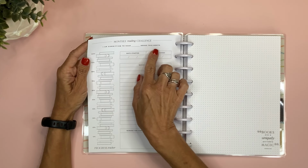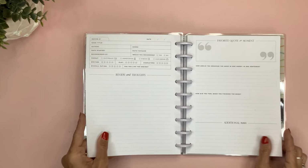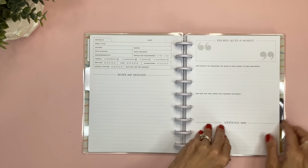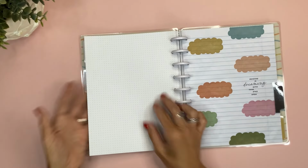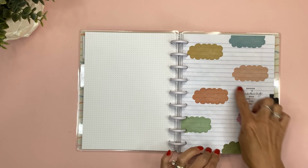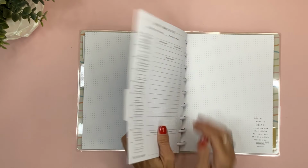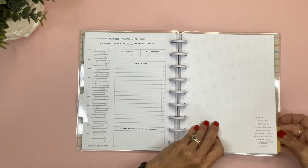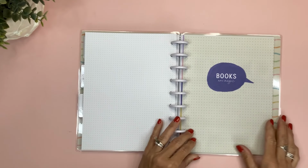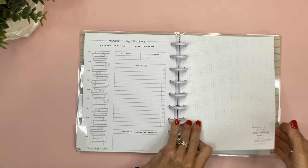We'll have the monthly reading challenge where you can shade it in, books to read, and all of that, and our review pages here. So then we've got another divider here. Reading is dreaming with your eyes open. I love these little cloud sketches that look like notebook paper. And then that same format. Then our next divider says books are magic. And we'll have those same sheets there.